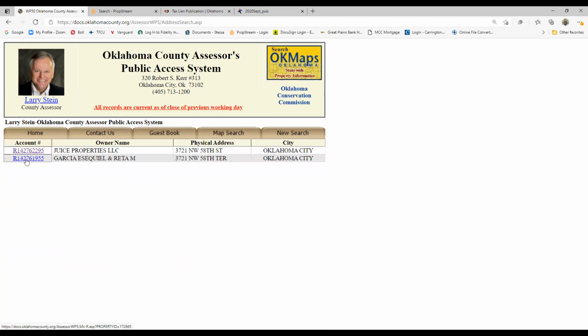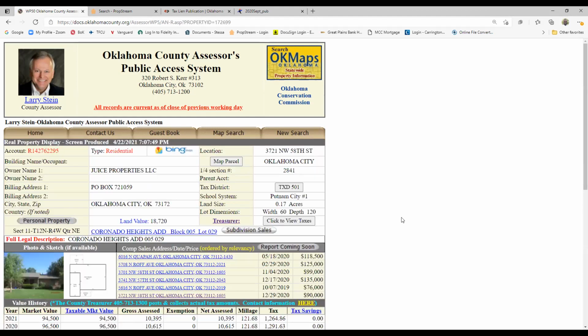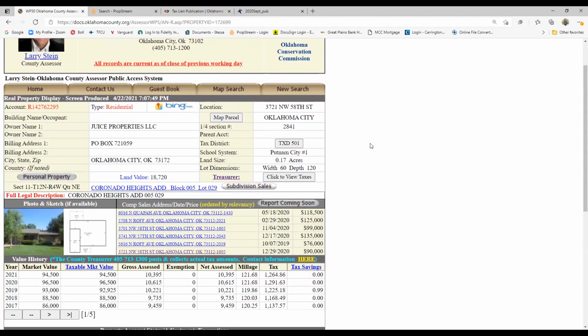Here, two addresses come up. One is 3721 58th Street, and one is 3721 58 Terrace. So you want to make sure you click on the right one. So this is my property right here. It shows who owns it, what my mailing address is, but the actual physical address will always be over here to the right. If you see an address over here, that's the mailing address, which may be the same as the physical address, but it may not be.